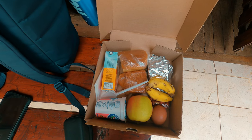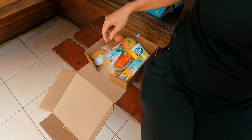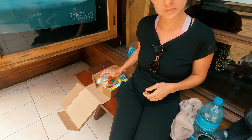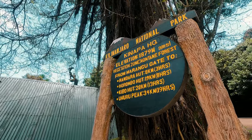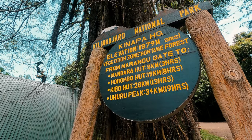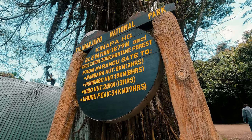So we haven't even started and we've got our first lunch already to put in our bags. She's got some veggie options. I guess we'll see in a few hours what that's all about. So today we're going from the entrance of Marangu Gate to Mandara Hut, 8 kilometers, and it should be 3 hours, so let's see if we make it in time.